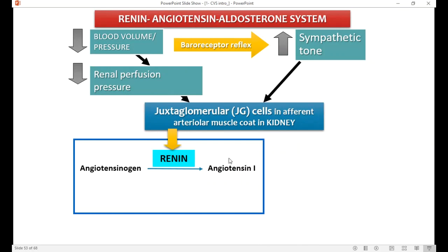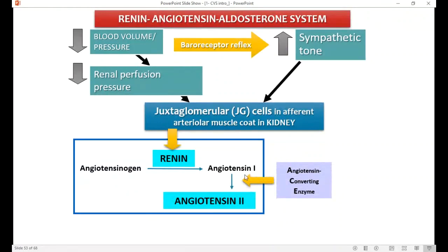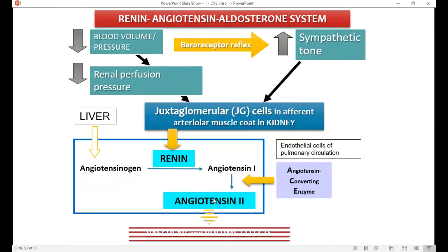It is converted to angiotensin 1, which then gets converted to angiotensin 2 via this enzyme, angiotensin converting enzyme. This enzyme is produced by cells in the lungs. When angiotensin 2 is produced, it has multiple effects. It causes vascular effects and also volume effects. So it causes vasoconstriction. When you cause vasoconstriction, what happens? Total peripheral resistance increases, so blood pressure will increase. Remember, it also has volume effects.